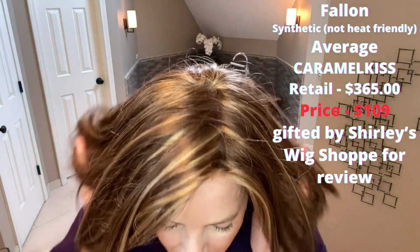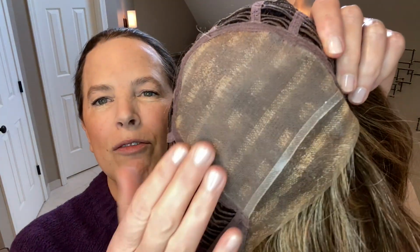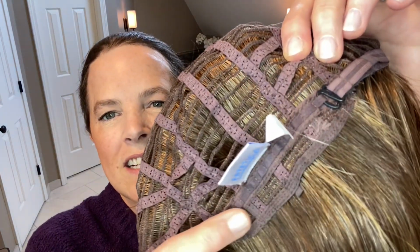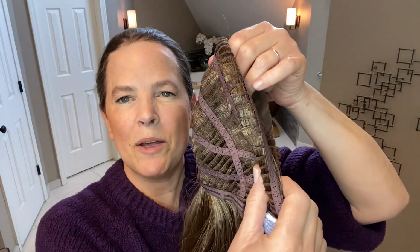I absolutely love a long bob style like this. I think it's so elegant, and you still have a lot of styling options with it as well. Here we have that full mono top, extended lace front, ear tabs, open extended nape, and the hook style adjusters here. The open wefting on the sides and in the back creates a nice and stretchy cap.